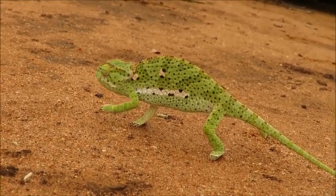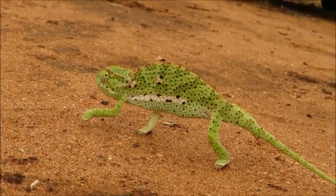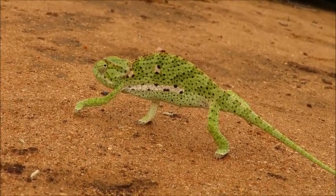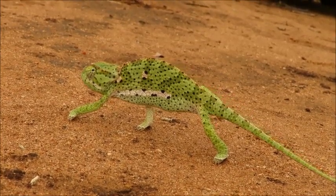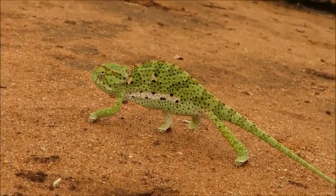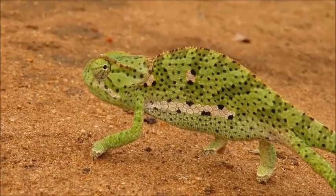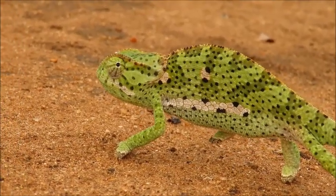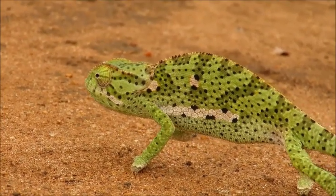Now the other thing chameleons are very famous for is their ability to change colour. Now it's a bit of a myth that they do this for camouflage, to blend in with their environment. In fact, they're very cryptically coloured already. It's actually believed that this is more dependent on their mood, and I think that might be what's happening here. This one's maybe a bit aware of our presence and just darkening slightly, but also for temperature.